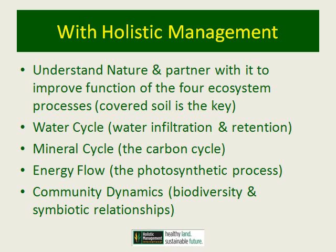With energy flow, we focus on taking the energy from the sun and turning it through plants and the photosynthetic process into food and energy for animals. The more plants we grow on a given area, the longer we grow them, extend their season, the greater the energy flow. Lastly, with community dynamics, we're looking at how do we increase biodiversity? How do we work with the relationships such that they are symbiotic, so that we can have a stable and sustained community.